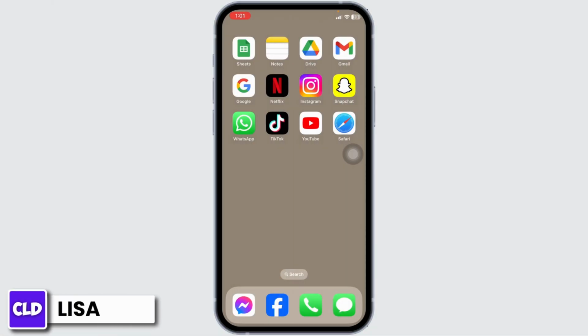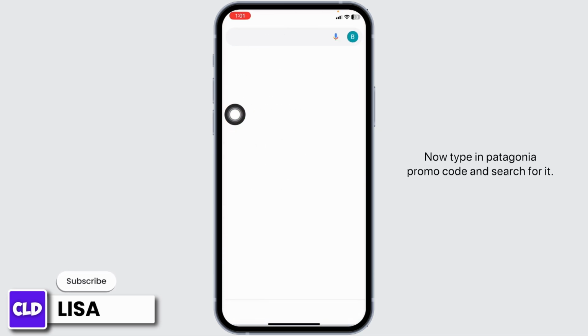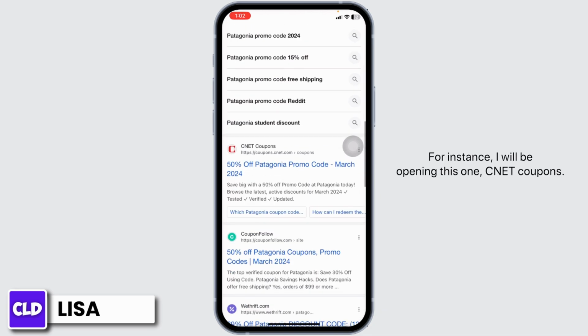Now let's get started. Launch your preferred browser. Here we go. Now type in Patagonia promo code and search for it. With that, different website links will appear. All these websites will provide you promo code. So go ahead and open any of these. For instance, I will be opening this one, CNET Coupons.